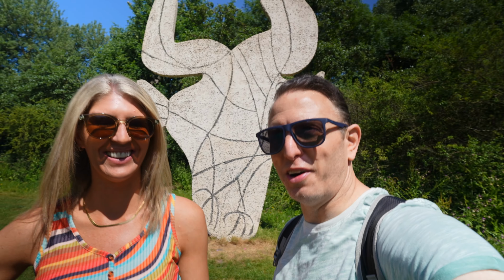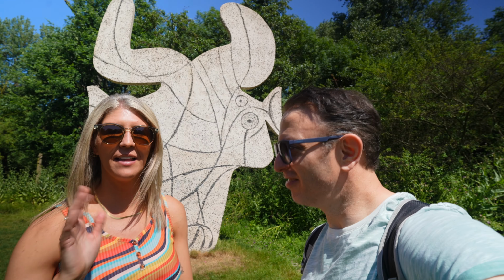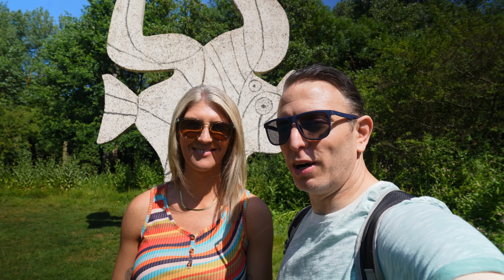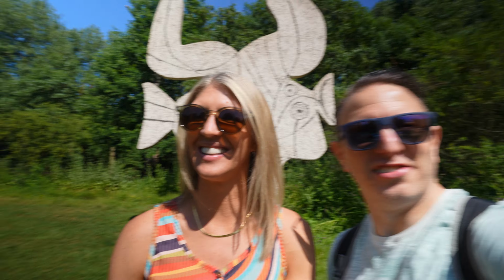The fish, Picasso, here in Vondelpark. I think it looks like a bird. I'm gonna go with bird. I agree, it's a bird. It's a googly-eyed bird. Great googly-moogly.